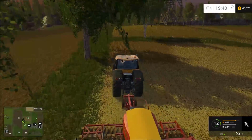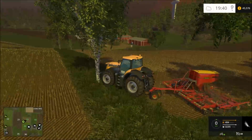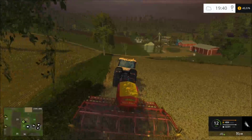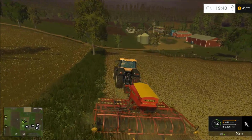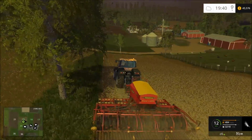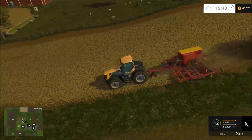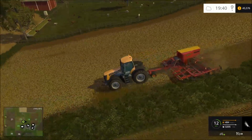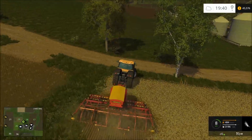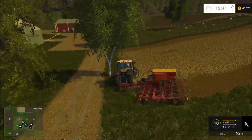And we'll start seeding that one after this one, even though it might be quicker to do them at the same time, might not, so we will just do this first and then that one next. In this little glitchy part, we finally get to seed over. Trying to get that a little bit.